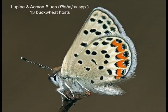Now the lupin and acmon blues, these are part of the genus Plebejus. Just the lupin and acmon alone use at least 13 buckwheat hosts.